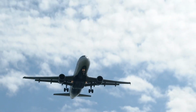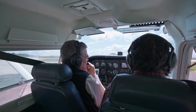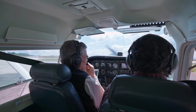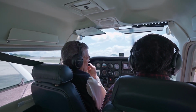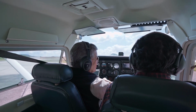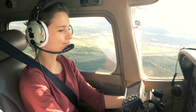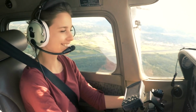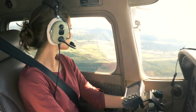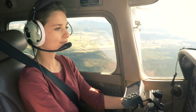Let's dive into the requirements for a student pilot's solo flight. Once a student pilot has gained sufficient training and experience, a certified flight instructor can endorse their logbook, granting authorization for limited solo flights in a specific type of aircraft. It's important to note that during solo flights, a student pilot cannot carry passengers, engage in business-related flights, or operate an aircraft beyond the endorsements provided by the flight instructor.